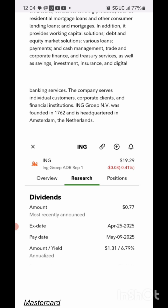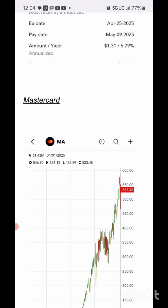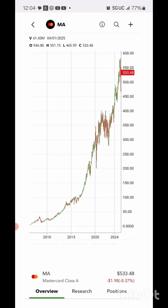ING Group was founded in 1762 and is headquartered in Amsterdam, the Netherlands. Again, that is symbol ING. That's pretty easy to remember. Next stop, Mastercard, symbol MA.